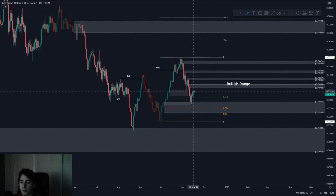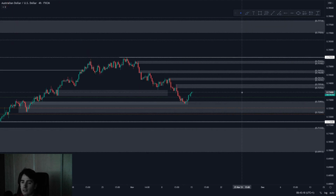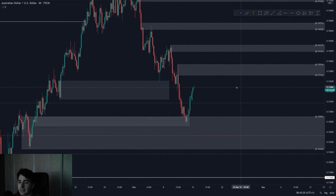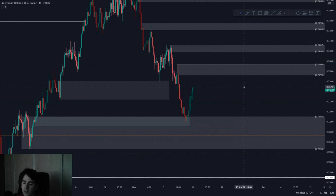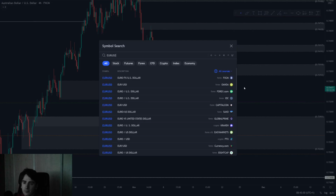But currently, dollar is pulling back, which is causing Aussie dollar to push up higher. So expecting still a little bit of a push up higher on Aussie dollar towards those areas of supply, from where we could potentially start looking for some shorts back down towards the downside, alongside that dollar index bullishness. So yeah, that's Aussie dollar. Let's head over to Euro dollar.